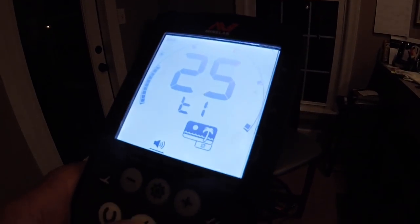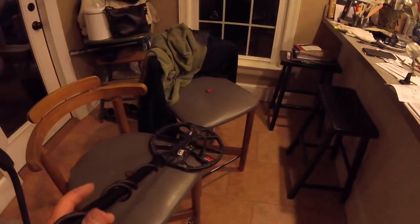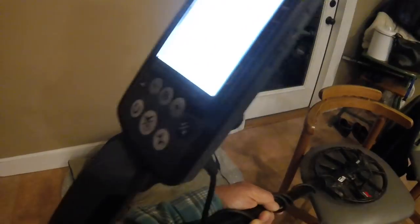25 at iron, highest you can go. You ready? Now, sensitivity is only at 1 bar. I mean 2 bars. There's the bottle cap. And you're swinging along. It reads good. You back off, and it starts to pick it up, iron grunt. Now with a sensitivity higher, it picks it up further away.